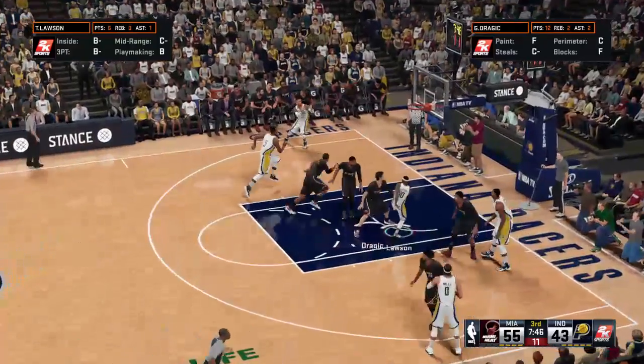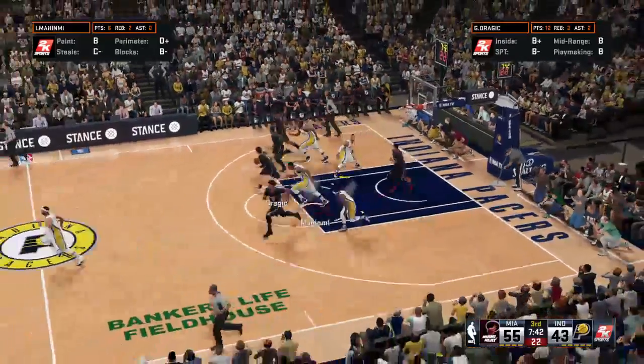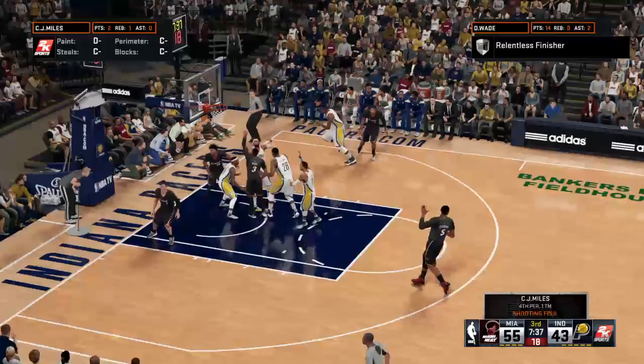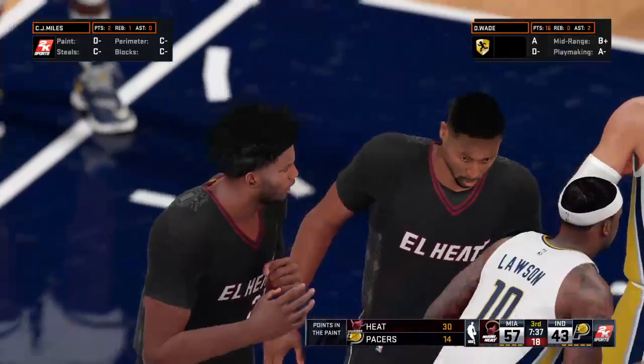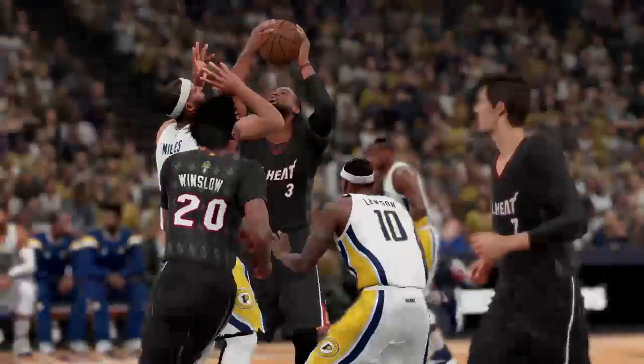To end the run, here's Ellis. Indiana again missing. The Heat leading by 12. And here they go. Here's Wade. And that one goes in as he is fouled. It'll be 3 points if he converts at the line. Every time they get scored on during this run, it's come from inside the paint. Yeah, they have really owned the interior.